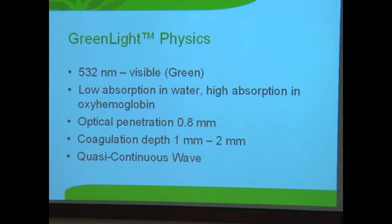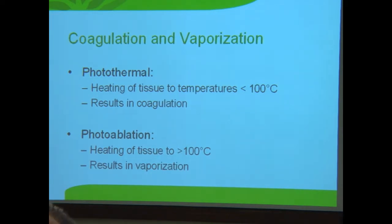But you would literally have to keep your foot on the pedal and keep your laser fiber on the prostate until you finally dug a hole. And that makes for a bad day for a surgeon if they do bad things. So we tend not to do that. We want to do a good job. Again, we have coagulation and vaporization, basically 2 different pedals, and we're trying to get the tissue above 100 degrees to vaporize it.